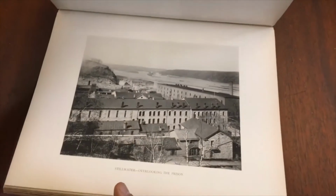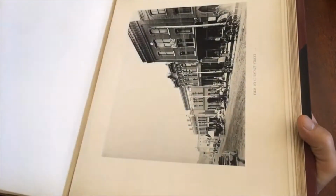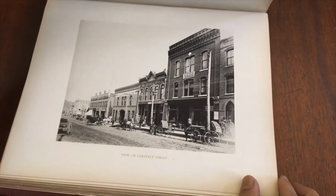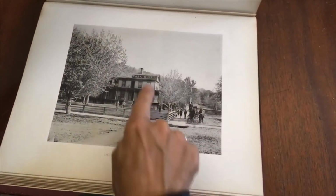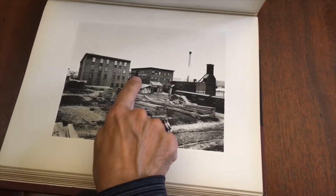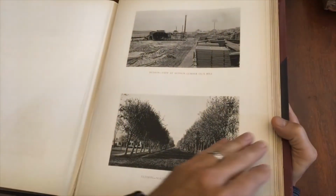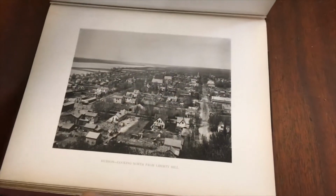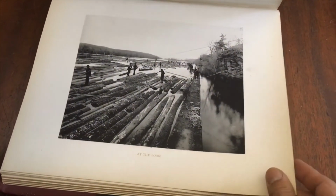Oh, look at this. Yeah, overlooking the prison. Okay. There's the high school building. Yeah, and here is, look at that. Horse-drawn carriages. Look at that, yeah. There we are, more of them. Yeah. Look at that. Furniture. Lumber. And Stillwater, Hudson. Yeah, early electrical lines here, strung. There we are. Oh, look at this. Yeah, from Liberty Hill, nice panoramic bird's eye. And so it goes on. Here we are, logging down the river. Newspapers.